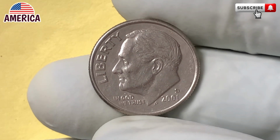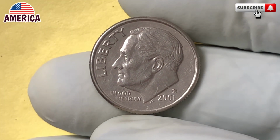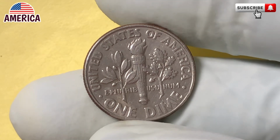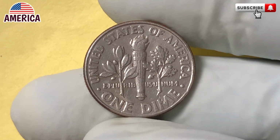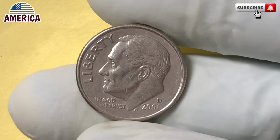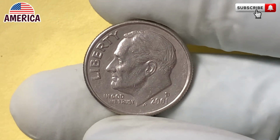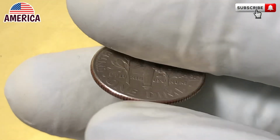Condition. As with any coin, the condition of the 2001 dime plays a huge role in its value. A well-circulated dime will show signs of wear, scratches, and fading. In contrast, a well-preserved, uncirculated dime with sharp details and no visible wear could be worth much more. Coins that are graded as MS-65 or MS-70, mint state, are highly desirable and can fetch significantly higher prices.